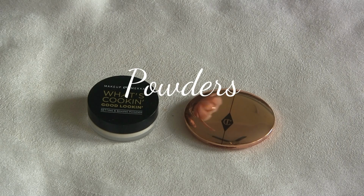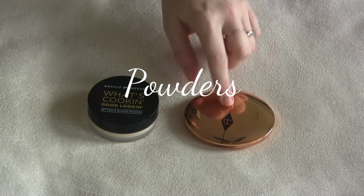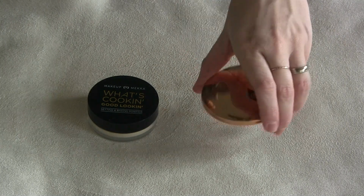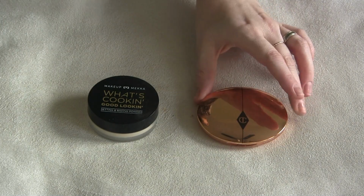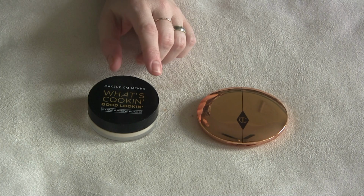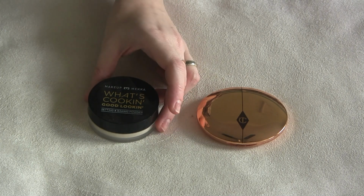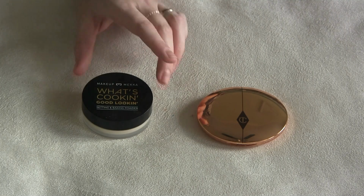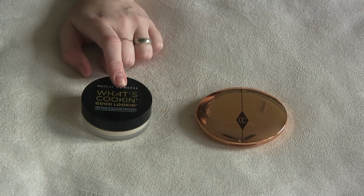Next, I have powders. One loose, one pressed. This one's from Charlotte Tilbury. It is called Airbrush Flawless Finish in #1 Fair. A beautiful powder. I really enjoy this one. This is What's Cooking Good Looking from Makeup Mecca Setting and Baking Powder in Translucent. I'm still trying to decide if I like this or not. I'm not sure.